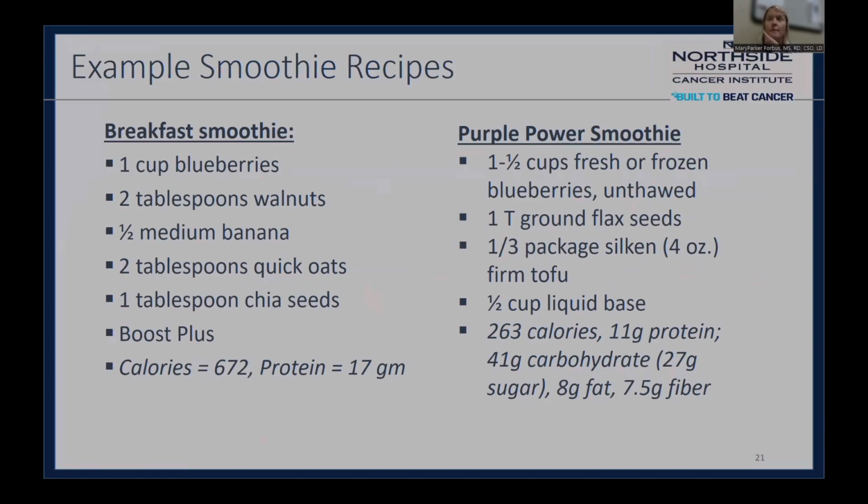These are some examples. These are both breakfast smoothies, pretty high calories. You can see it's about 600 calories and 17 grams of protein. It does have a Boost Plus in it. So that's where about 350 of those calories come from. So if you're looking for something a little more low calorie, you could substitute a regular protein shake, or even some plain Greek yogurt and milk or something like that. So there are ways to switch things up.